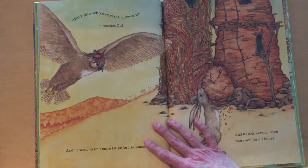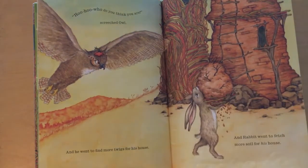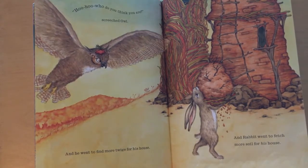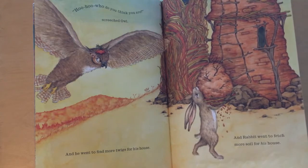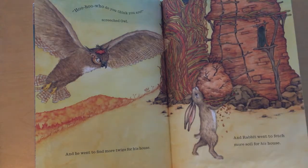Who do you think you are? Screech Owl. Look, Owl has a little plant on his head. I think something fell off Rabbit's garden. Owl went to find more twigs for his house. And Rabbit went to fetch more soil for his house. He has a big pile of dirt. He's going to build his house taller.